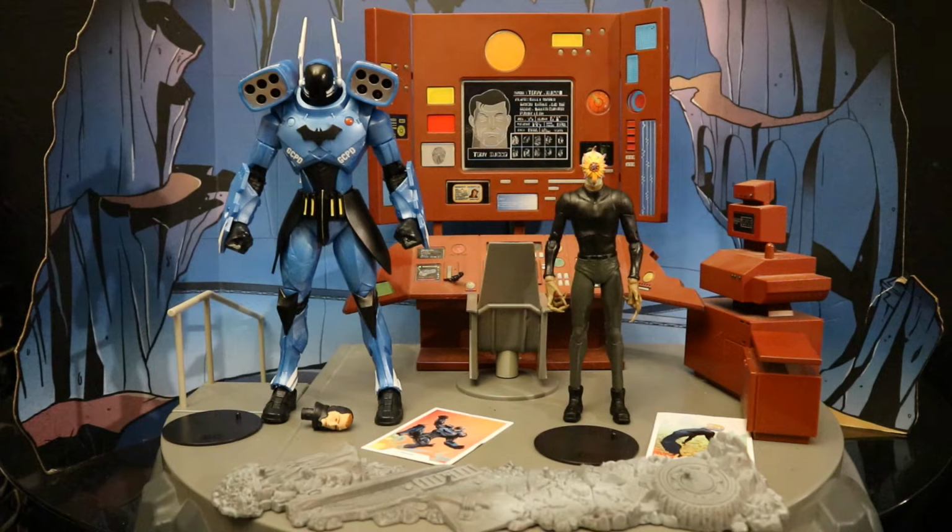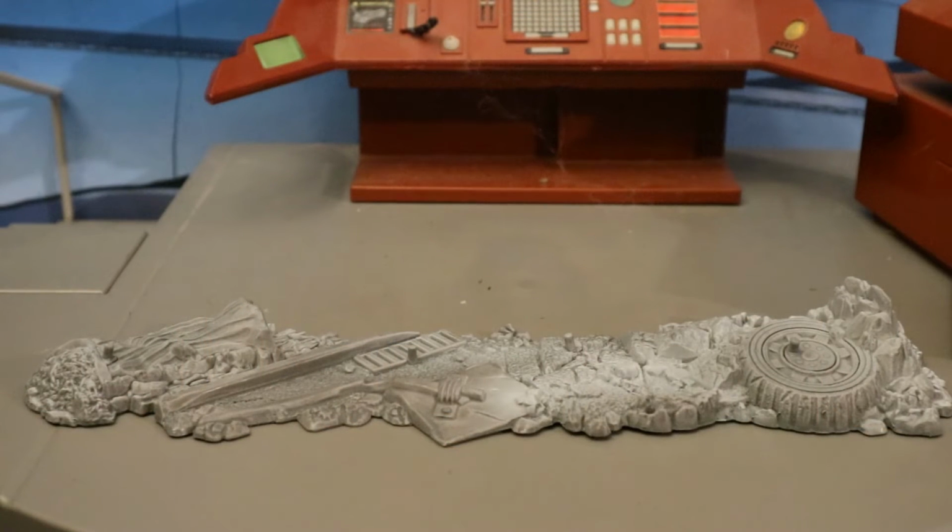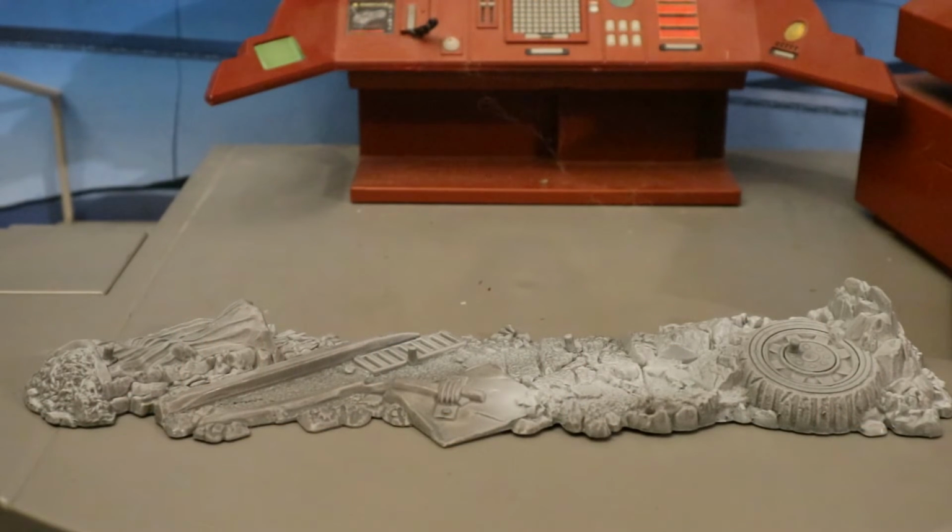And even though Mr. Bloom is the one that I'm personally looking forward to the most, it's a brand new character, I'm going to start with the Rookie, which is probably the figure that most people want most in this 2-pack. Before we take a look at the Rookie, let's check out the non-character specific accessories.